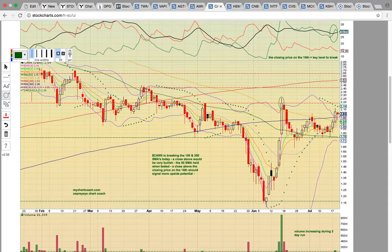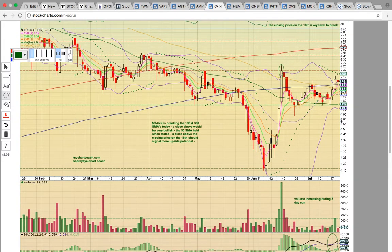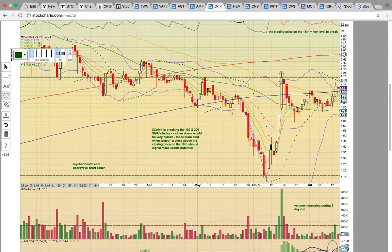Okay, so the bullish development here, if you caught our last chart, and that's what this is here, the annotations have not been updated. This is from our last chart that we posted. What happened was there was a close yesterday above the 300-day simple moving average and the 100-day simple moving average, the gold and blue lines. That was very bullish. And then today, there was another close above that level, but a red candle did form.